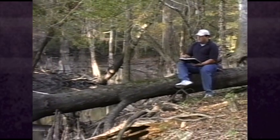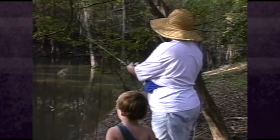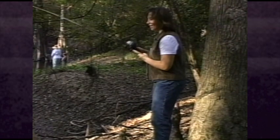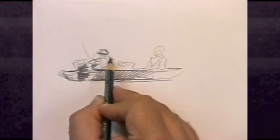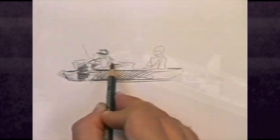On this particular trip, I went with my mom, my dad, my son, and my wife, and we went fishing. Now, I'm not much of a fisherman, so I take the sketchbook. The rest of the family were enjoying a good time catching a few fish, not many. I spent the afternoon sketching, and it was a great time.